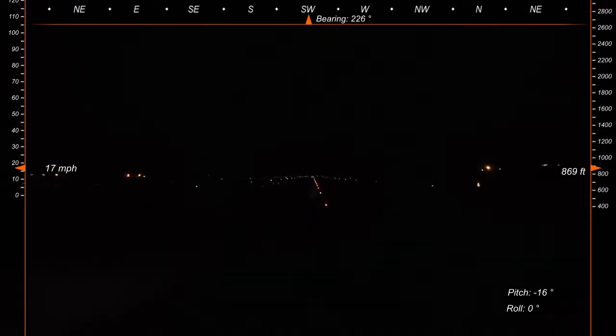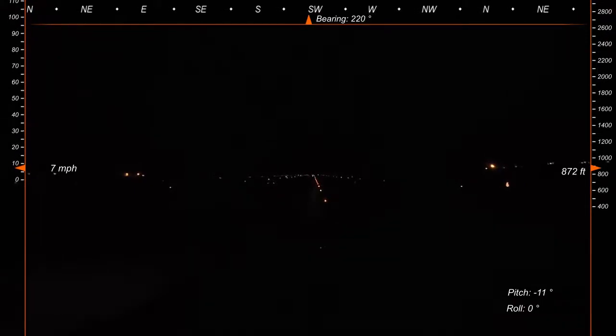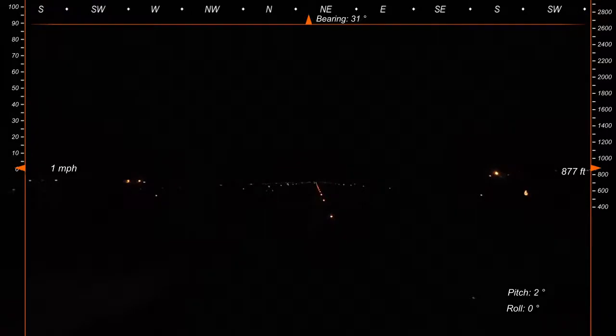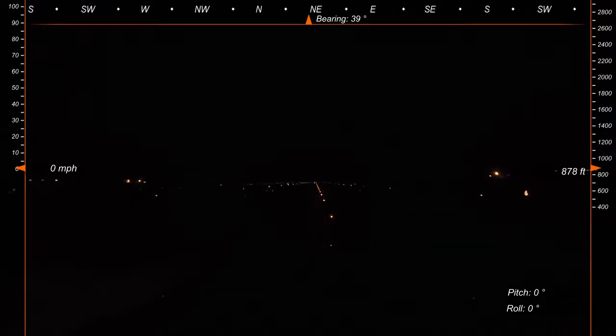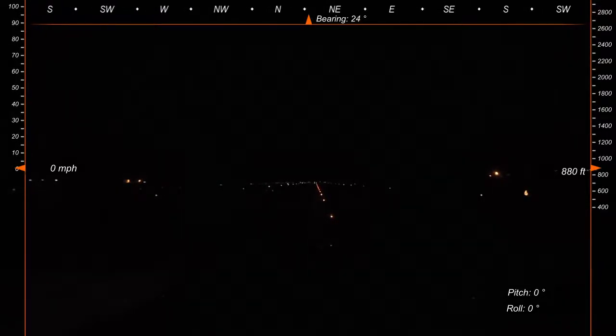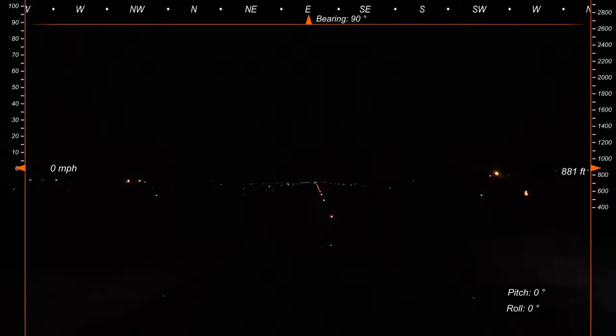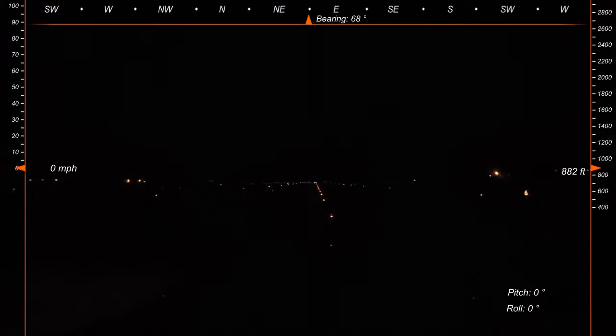That is the best landing you've ever done. That's not true. All right, clean it up. Flaps are up. Mixture is rich. Trim's in the takeoff position. All lights are still on. We're ready for round 2. Flaps up.